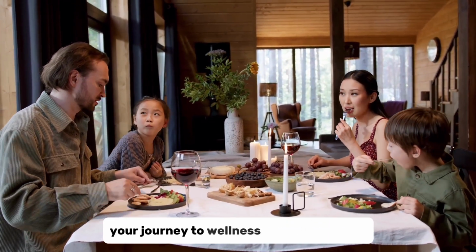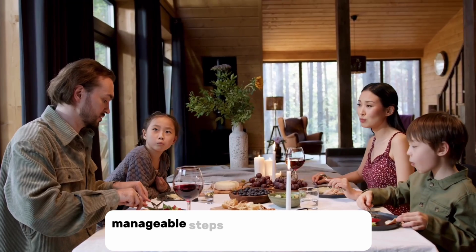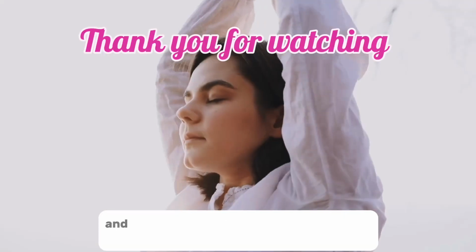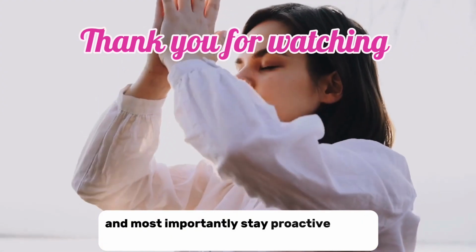Your journey to wellness starts with small, manageable steps. You have the power to heal your body. Stay positive, stay informed, and most importantly, stay proactive about your health.